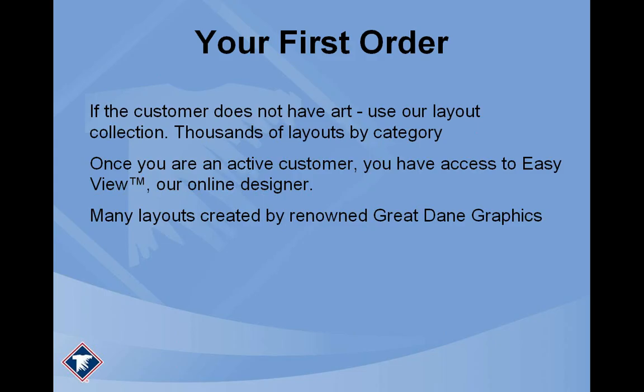In addition to that, if you have a customer, let's say maybe they don't have custom artwork exactly, maybe they have an idea. We have plenty of customers that find themselves in that position where a baseball coach says, okay, well, I like your sales pitch. I would like to go with you. I don't have artwork, but I have an idea. Well, that's where we come into play. That's where our Easy View Online Designer, that's where our idea book can help you out.